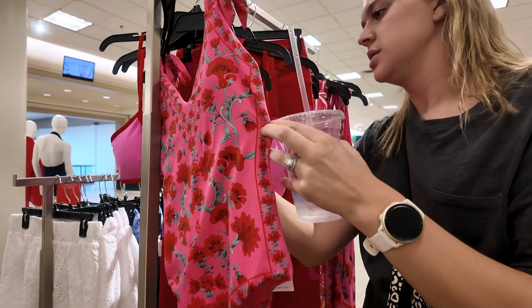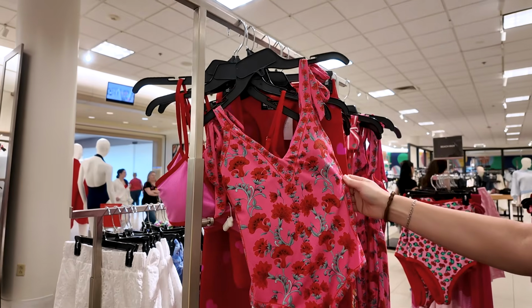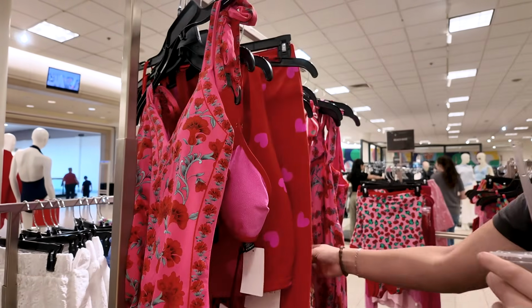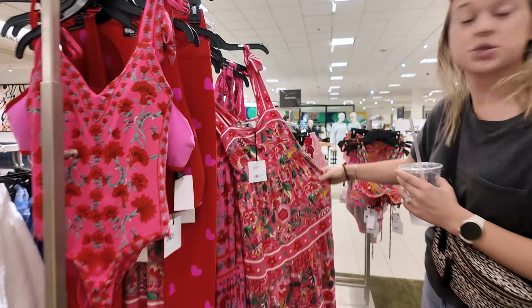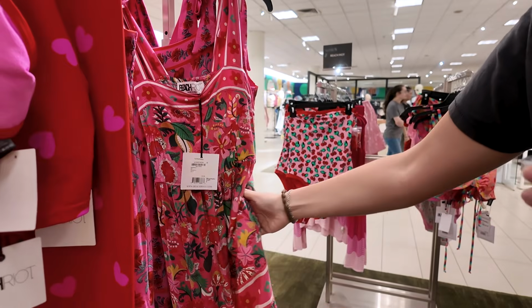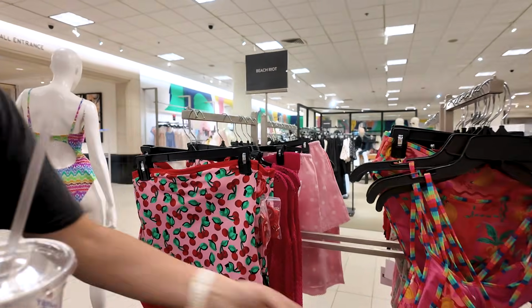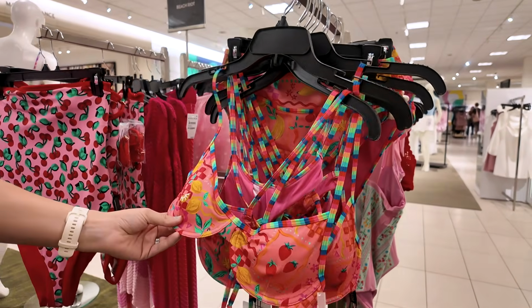Lots of fun swimsuits. Also, Disney World does have water parks. So if you are going to the water parks, maybe consider grabbing a cute suit. Look at the cherries one. This is a little bit different. So cute. Beach Riot is the brand. And oh, we love a good pocket moment. Pockets. If you are a cherry lover, absolutely love that. Oh, look at the little strawberries on the bikini top.